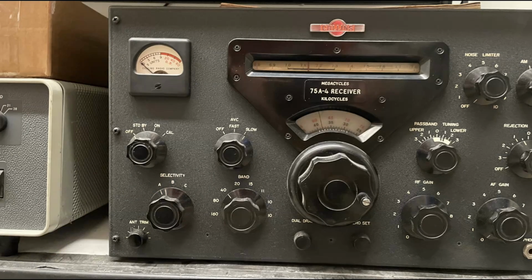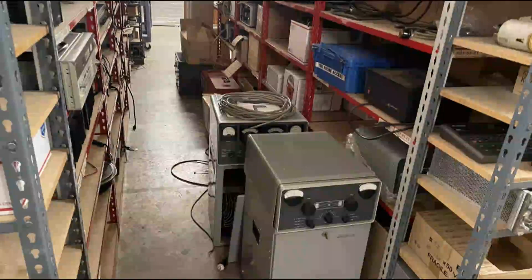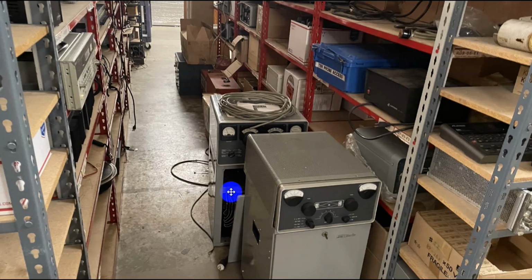Let's just take a little look around the rest of the shop here. We've got all sorts of stuff on the shelf. Look at these old things up on top here. They've got all kinds of stuff. To find out if they have something, just give them a call. Here's some linear amplifiers sitting on the floor. These are big linear amplifiers. I can't tell if they're Henry. I don't think they are.